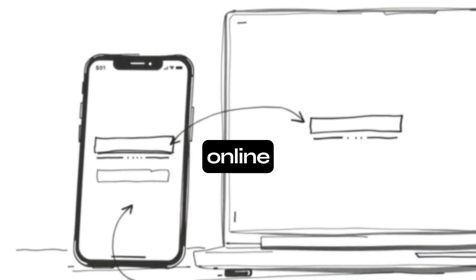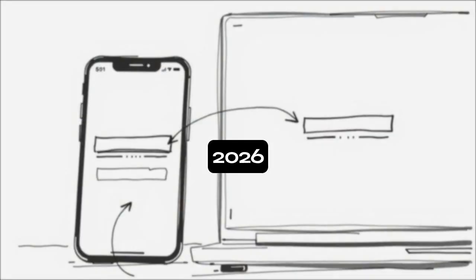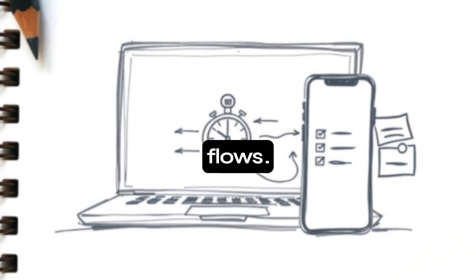TD's new online banking interface promises faster performance. Here's our full 2026 review. We ran controlled tests across desktop and mobile using realistic user flows.